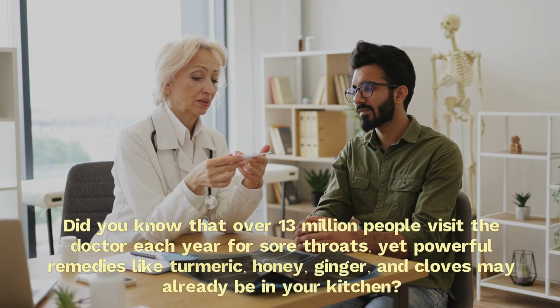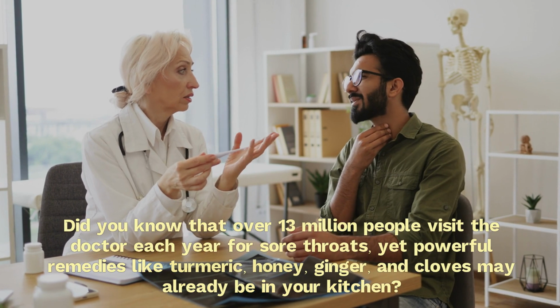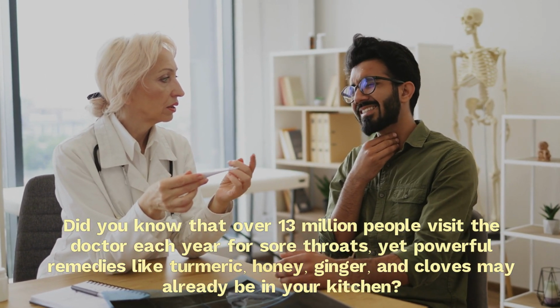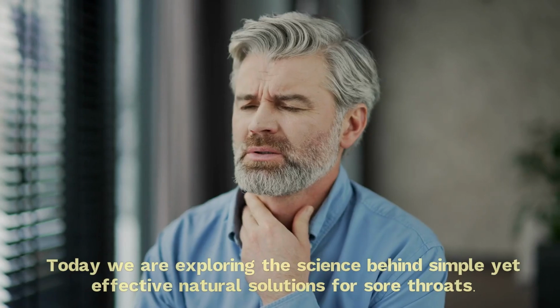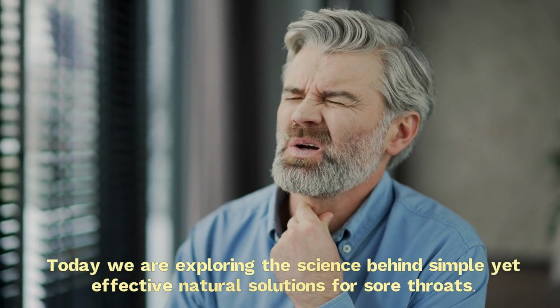Did you know that over 13 million people visit the doctor each year for sore throats? Yet powerful remedies like turmeric, honey, ginger, and cloves may already be in your kitchen. Welcome to our 5-part series, Herbal Healing for Everyday Ailments. Today, we are exploring the science behind simple yet effective natural solutions for sore throats.